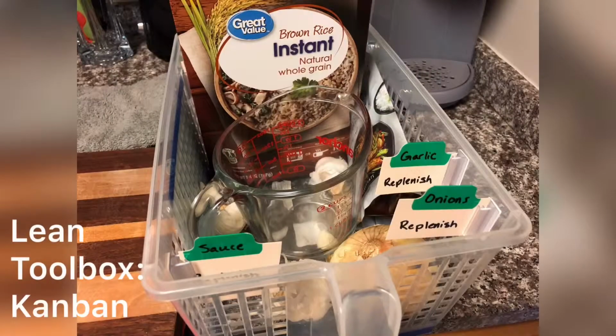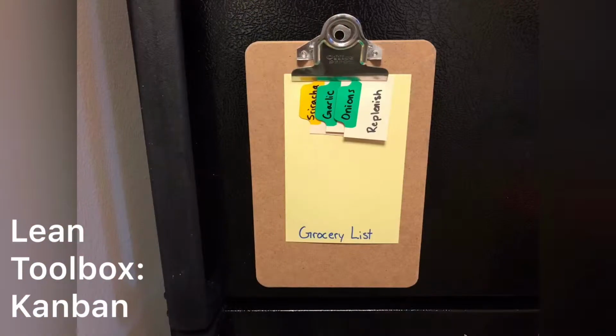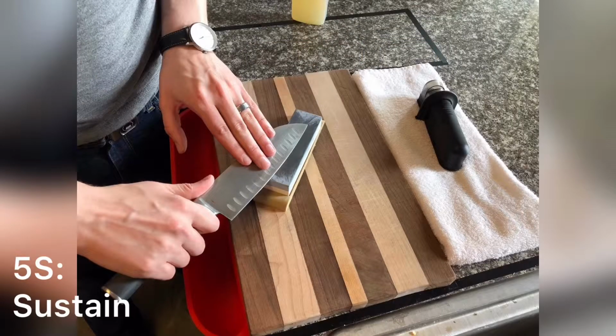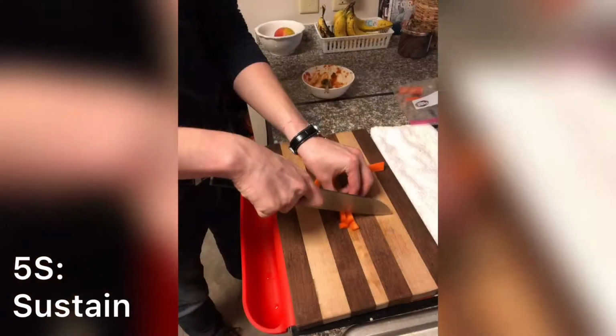The last part of our 5S is sustain, and one of the long-term implementations that we did was to train our cook how to sharpen knives and how to properly cut vegetables. Both of these things help improve speed and safety when cutting in the kitchen, and they also create an atmosphere where the worker is involved in the lean process.